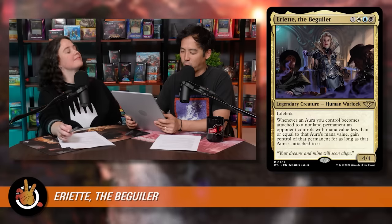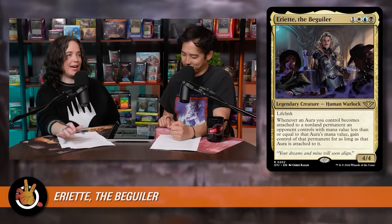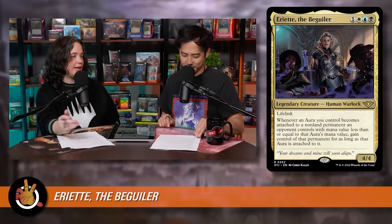It's got lifelink, and it says, whenever an aura you control becomes attached to a non-land permanent an opponent controls with mana value less than or equal to that aura's mana value, gain control of that permanent for as long as that aura is attached to it. Okay, you are casting auras, and if I cast a 4-mana aura on a 4-mana commander, I gain control of it as long as the aura is on that commander. And it's not just creatures, it says permanent. Non-land permanent. Very exciting stuff here. And notably, if you kill Ariat, it doesn't give the stuff back. Nope. They have to remove the aura from the creature in order to get it back. Or blow up their own commander so they can put it back in the command zone.